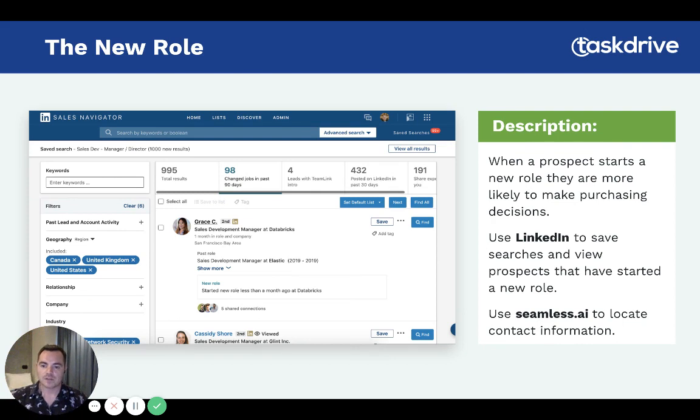The new role, so this is similar, but it's when somebody has started a new role. So when a prospect of yours or a prospect persona starts a new role, they are more likely to be making a purchase decision. So again, using LinkedIn, you can use saved searches to let you know when a prospect has started a new role. And you could use a tool like Seamless.ai to locate the contact information.